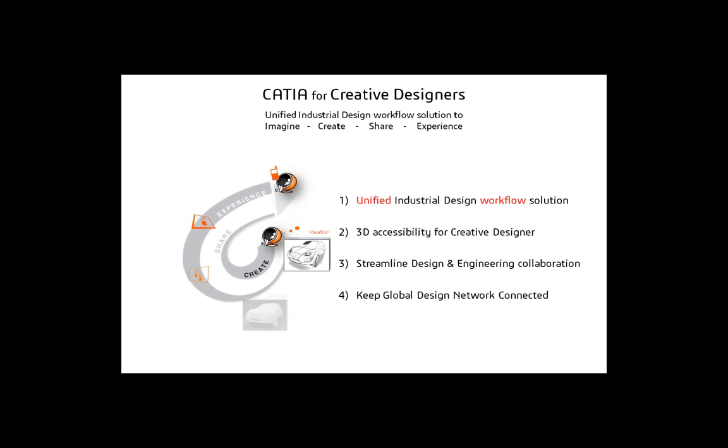And the goal is to offer a complete solution that we call the Unified Industrial Design Workflow Solution to imagine, create, share, and experience digitally virtual products and virtual design. So the first goal is to cover the complete process, the complete creative workflow, from ideation, conceptualization with concept modeling and concept assembly, to refinement up to Class A surfacing and reverse engineering. That's also explaining why we are integrating iSensor technology within CATIA, and design validation with physical and virtual prototype.